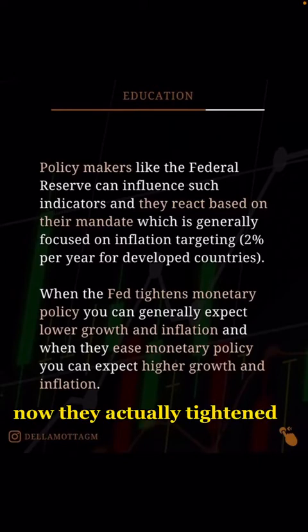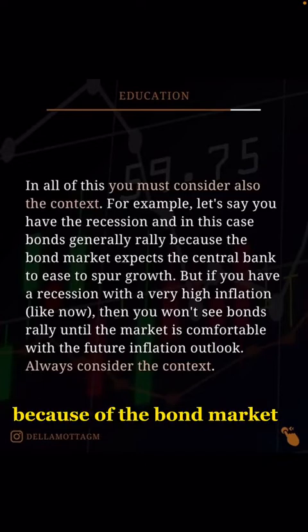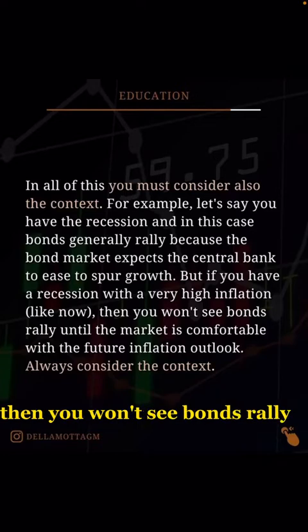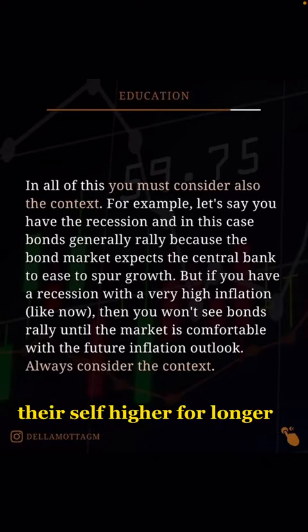Now, they actually tighten to lower growth and lower inflation. Let's go ahead and get through this. So in all this, consider in the context, for example, let's say we have a recession. In that case, bonds generally rally because the bond market expects the central banks to ease rates to spur growth. But if you have a recession with very high inflation like now, then you won't see bonds rally until the market is comfortable with the future inflation outlook. So the Fed even said they're higher for longer.